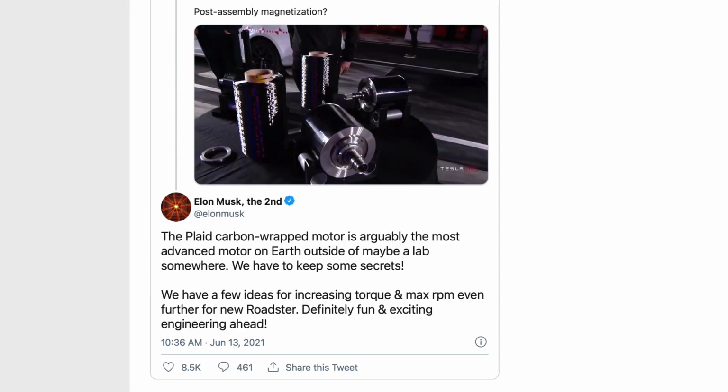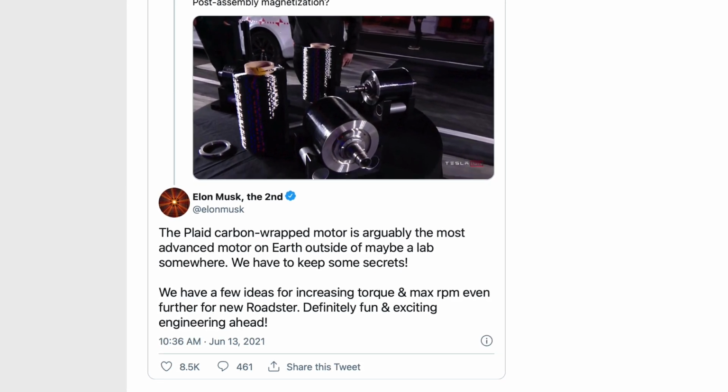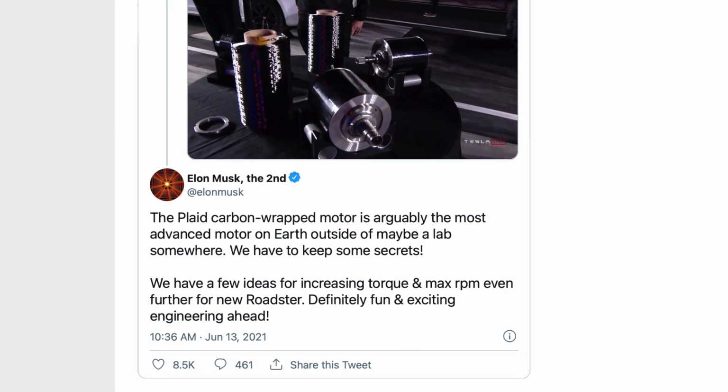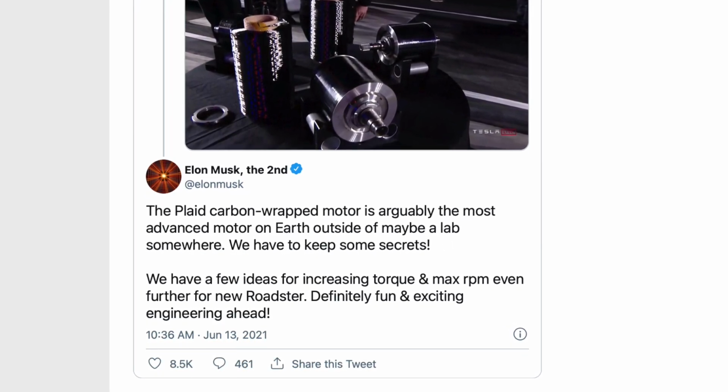Elon talked about how the motors used in the Plaid Model S are some of the most advanced in the world, and the reason he calls it alien technology is because of the insane manufacturing techniques they use on these carbon fiber sleeve rotors. On top of that, Tesla does not want to have a transmission system, which means that to get the Plaid Model S to 200 miles per hour, you have to spin the motor at around 20,000 RPM.